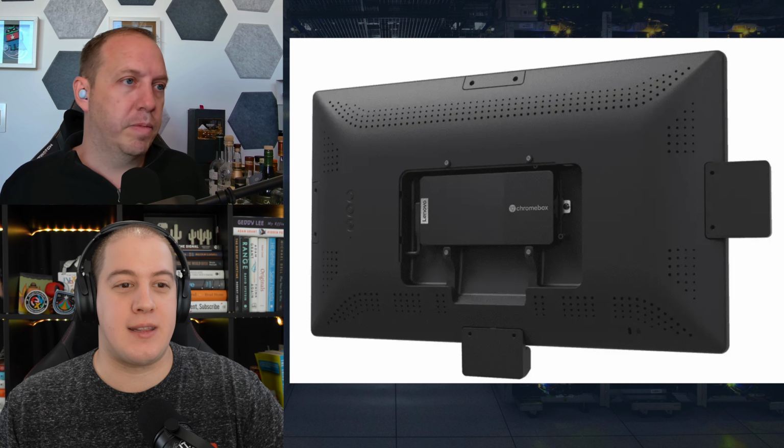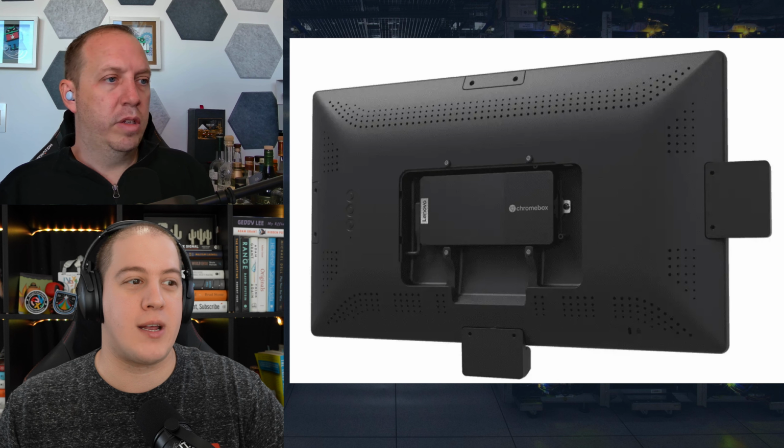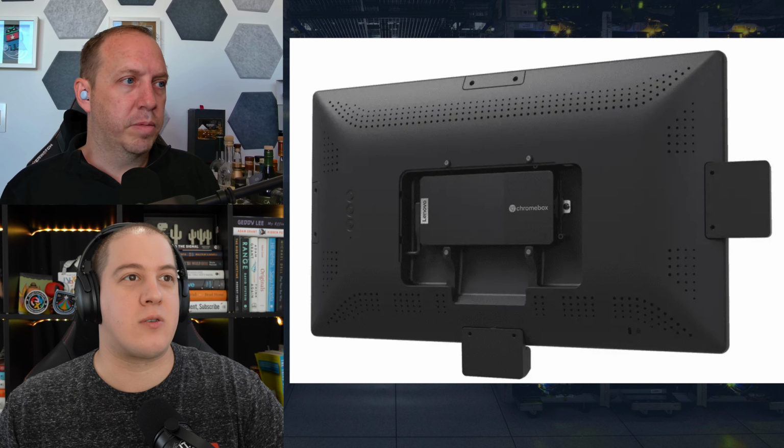So stay tuned on this. I think this is going to be selling like hotcakes in the beginning. It's going to be very popular, and this is just a great all-around wonderful Chromebox device. Very excited for that.